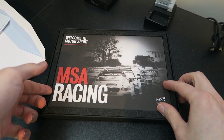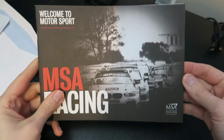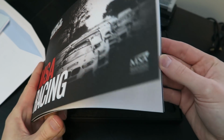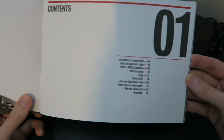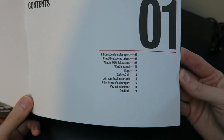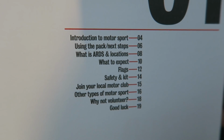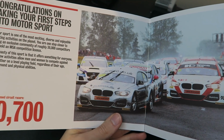Then we've got a booklet. MSA, Welcome to Motorsport, MSA Racing. Like I said, MSA is the Motorsports Association. That's the UK racing association. There are all these various different things in this booklet, on using the pack and what you need to do.